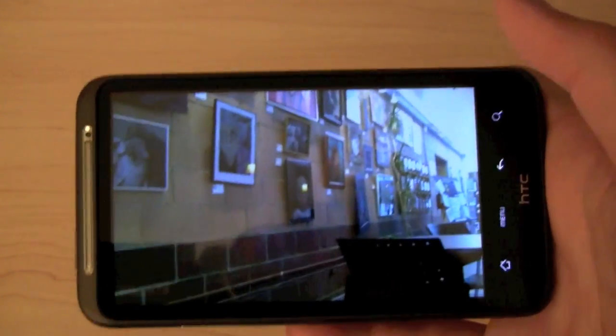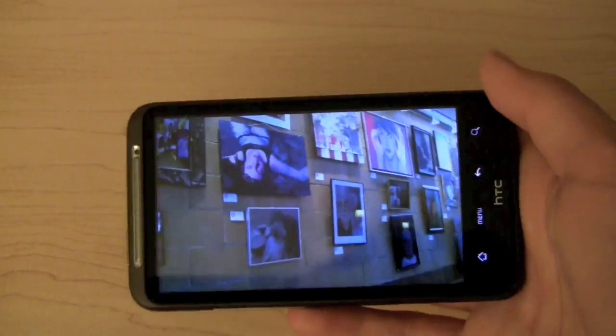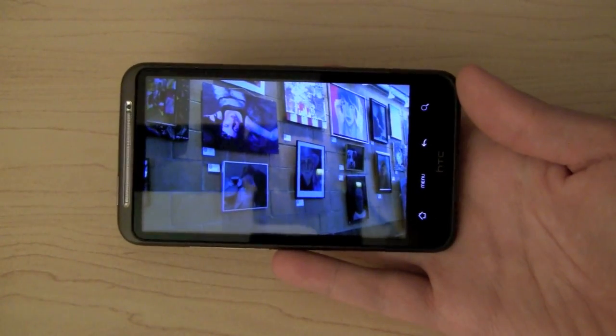It's still not as good as the camera on the iPhone 4, which I was a little disappointed because this is 8 megapixels compared to 5 on the iPhone 4, but it's definitely going to be good for your quick point-and-shoot pictures. You'll be quite happy with it.